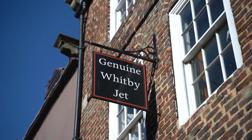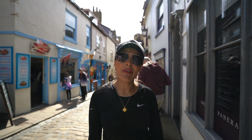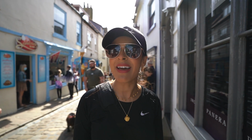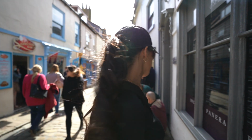So when strolling through the streets, keep an eye out for shops that sell jewellery made from Whitby Jet. The jet is made from the resin of trees from the Jurassic period. If you head down to the beach, it's possible to even find some jet for yourself, along with some fossils. So, how cool is that? Little activity for you. Try and get yourself some jet to make jewellery with.